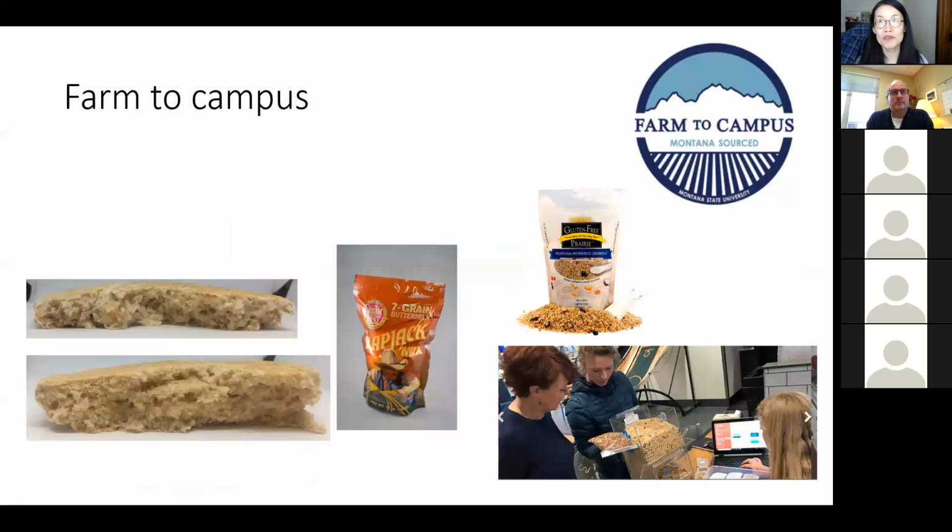So that is our first program, specialty crop value-added research. Our second program is Farm to Campus. We partner with MSU Culinary Services. So far, we have 2 successful examples. Basically, the culinary services want to increase the amount of local foods as much as possible. They already increased it by 25%.